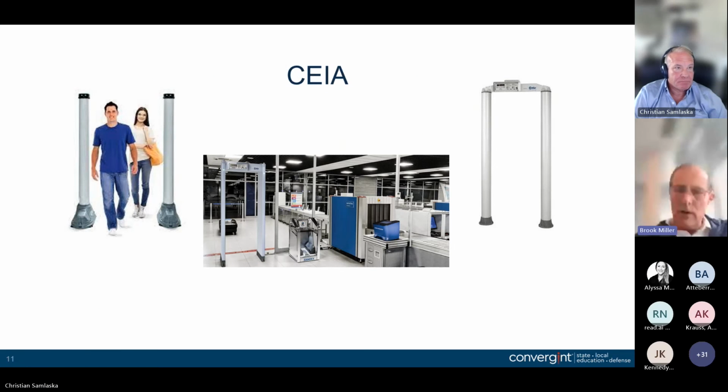Thank you, Chris. And again, my name is Brooke Miller with CEIA Metal Detectors, and we're very pleased to be able to participate in this brief here today. My observations on this new ruling, if you will, were that I was surprised that it took so long to arrive at a consensus and a mandate to start doing something more than what has been done in the past. I was also struck by the vagueness, if you will, of what the real criteria is.